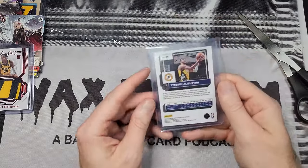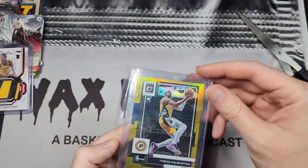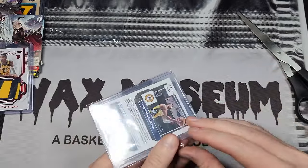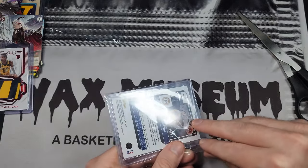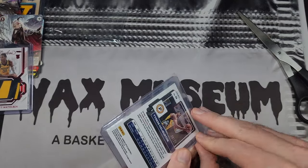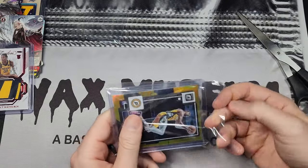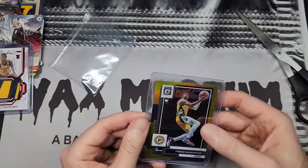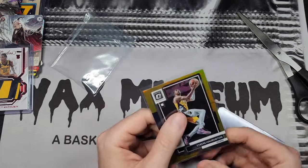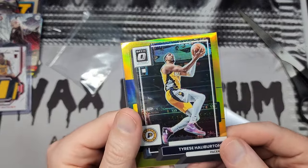This is, let me get the year right here, a 2022-23 Optic Gold of Tyrese Haliburton. And one thing I've kind of noticed on these is that it seems like every copy, if I can get it open here, I'm sorry, every copy has some sort of damage in this top left corner. And a lot of them, it looks like a fingernail imprint. This one is not that bad.